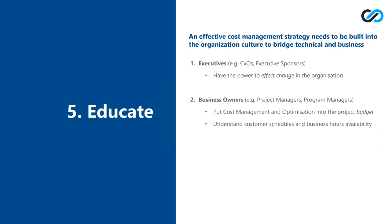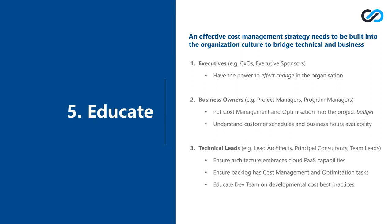They need to make sure that cost management and optimization is built into the project budget for development and post-project budgeting. They also need to understand how the requirements of the system, the customer schedules and so on, can be turned into cost-saving opportunities. And then you've got your technical staff, and the people leading those teams. They need to be across the nuances of all these different components to understand the best architectural choices to lower your costs, to build decoupled systems, and to take advantage of the cloud. They should ensure that the backlog has cost management and optimization tasks in it, and they should be disseminating this information across the dev team. So it's not a single person's responsibility, it's basically the whole dev team's.